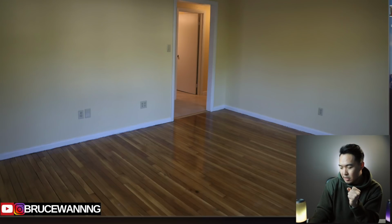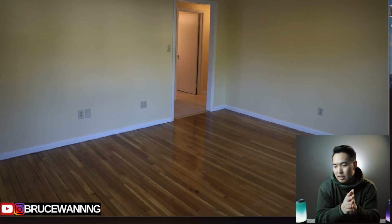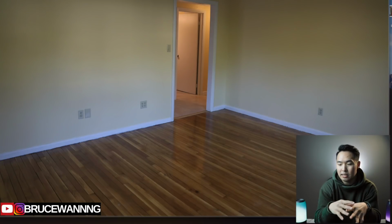There's big windows, so there's a lot of natural light. Here's another angle towards the hallway. All hardwood floor throughout and tiles. And both units are identical. The first unit, this is the upper unit, and the first unit has a basement door, so that's the only difference between those units. So there are a lot of great reasons why you should invest in real estate.